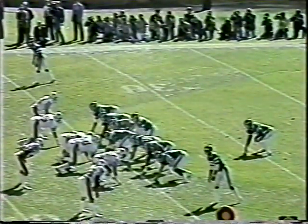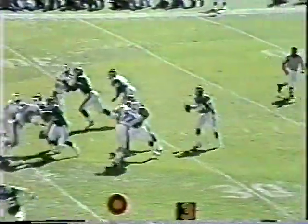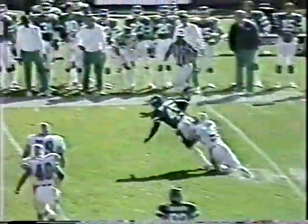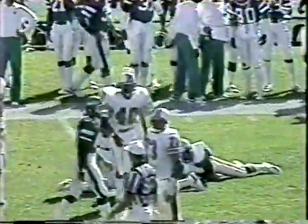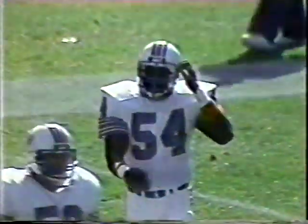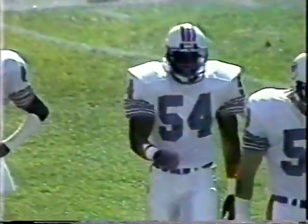3rd and short. There's the short yardage. Crutchfield, bad leg and all. First down at the 45-yard line. Richard Todd now 2 for 5. Crutchfield's first catch, and he stays in the game.